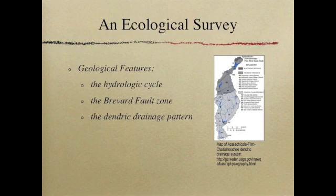But the Brevard Fault Zone may be the Chattahoochee River's most important feature. Besides adding to the scenic beauty of the river, its rhythmically spaced parallel ridges control much of the Chattahoochee River's course. The rocky land provides the foundation of the Chattahoochee's dendritic, or tree-like, drainage pattern. Streams of water find their way through pathways of eroding rocks into the Apalachicola-Flint-Chattahoochee system.